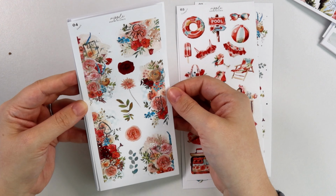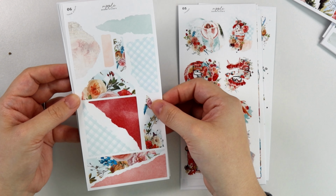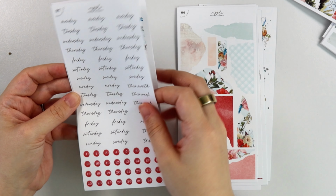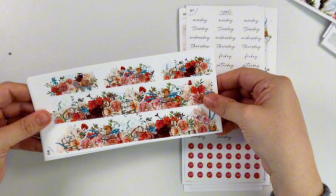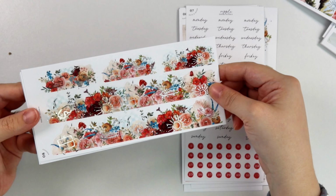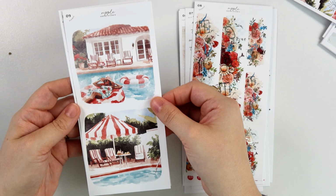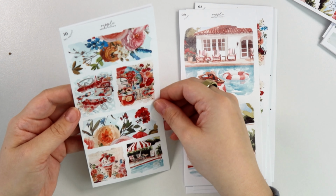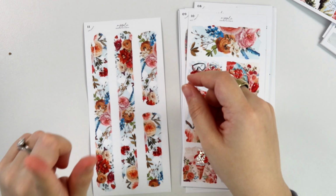We have the layered page. So cute. Tell me that's not adorable. The paper strips. The days and dates. The borders. Look at those fun elements that are foiled in there. Oh, so cute. Then we have the scenes. Of course, the box swatches. And then last but not least, the swatches.